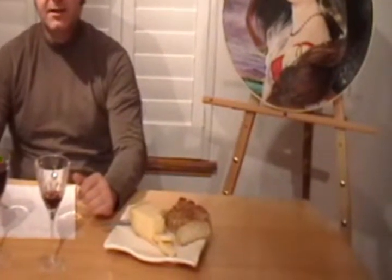Today we're going to be talking about an organic wine called Albero from Spain. It's a wonderful, very light and delightful type of wine, and today we're going to do it a little differently. We're going to match it with a wonderful type of cheese from Holland called Parano.